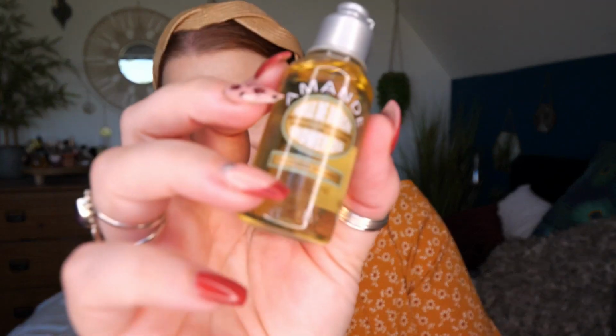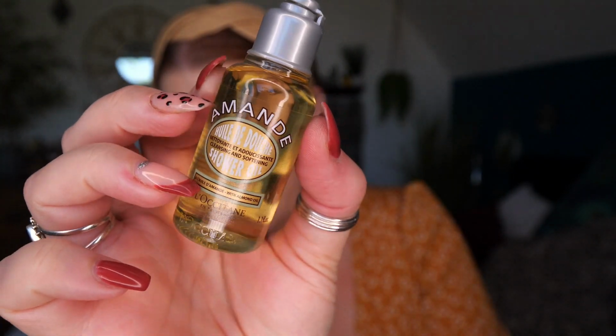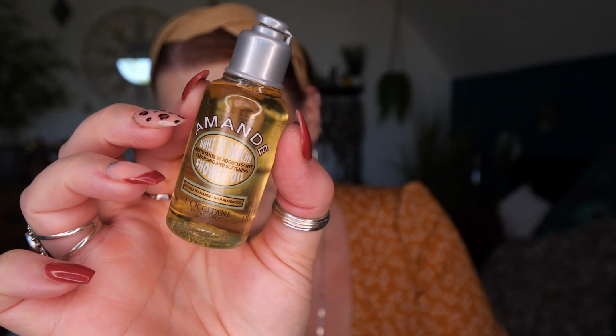And then the last item in the box is L'Occitane. This is Amande. Is it Amande or Armand? A-M-A-N-D-E. It's a shower gel, cleansing and softening. And we have here 35 mils. So yeah, this is nice. I've had this a few times as well, little samples.